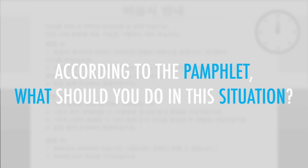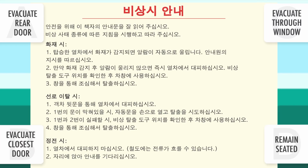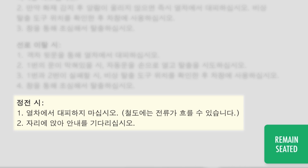According to the pamphlet, what should you do in this situation? The pamphlet says that you should not attempt to exit the train because the train tracks are electrified. Instead, you should stay seated and wait for instructions.